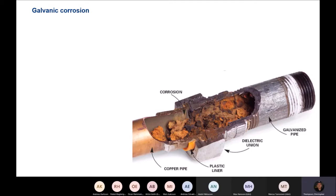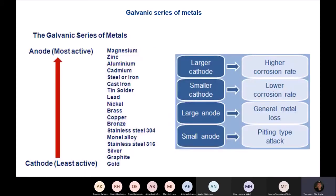So basically, we've got the copper pipes attacking the galvanized pipes. But you've all done training on galvanic corrosion, have you? Basically, what happens is the weaker metal will be deposited on the least active, and corrosion happens on the most active metals. So it's basically depleting the metal from the softer metals.